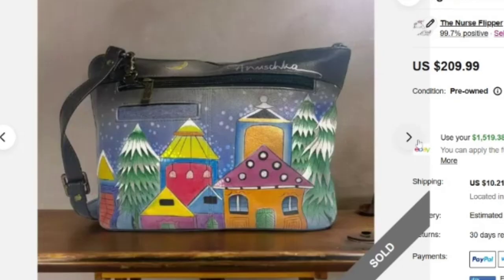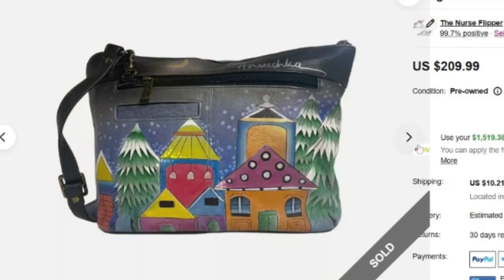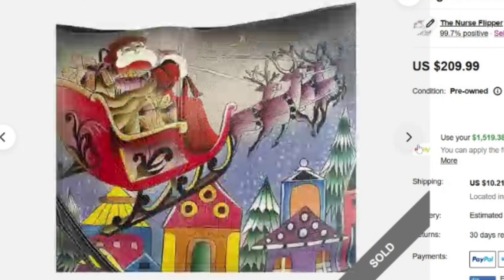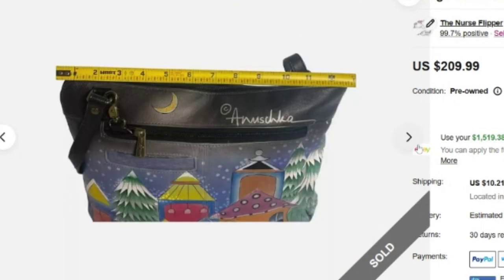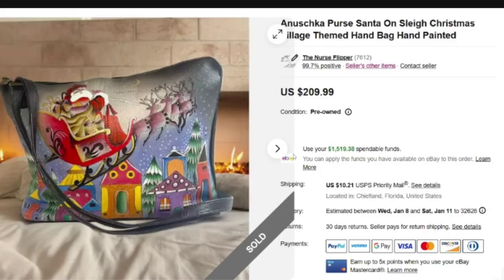And here you can see the back. The Anushka is very, very easy to see and read. So if you come across these, you'll definitely be able to identify them. I have tried to win a lot of these in auctions, and most of them I end up losing because the price just goes too high. So this one I'm about $60 in, and it is about $100 profit.